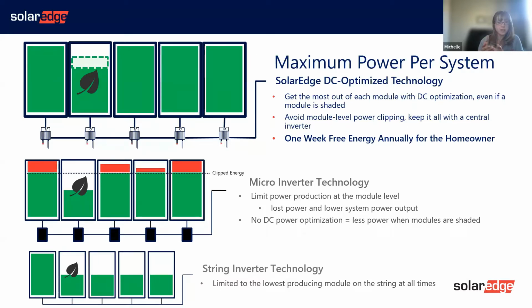I mean, there's some areas like Arizona, for example, that can't even install microinverters anymore, unfortunately, because it gets too hot on the roof. So that is another advantage of the optimized solution.